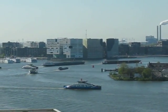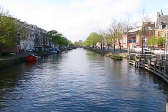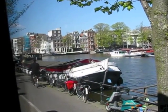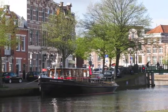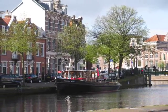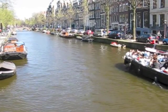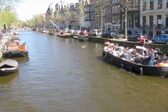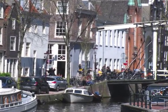Our journey begins in Amsterdam, considered one of the jewels of Europe. The 17th century historic canal district is listed on the UNESCO World Heritage List. There are over 165 canals in Amsterdam, with a combined length of over 60 miles.